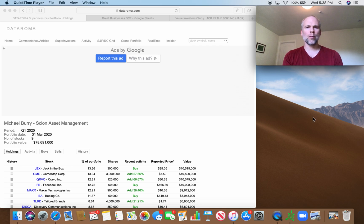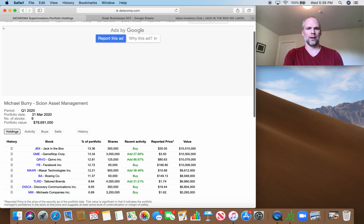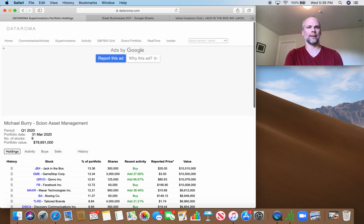So today we're going to talk about Jack in the Box stock. It was disclosed that Michael Burry in the first quarter of 2020 bought 300,000 shares of Jack in the Box. It is now the biggest position in his equity portfolio, as you can see here on Dataroma. He's got almost $10.5 million in Jack in the Box stock.